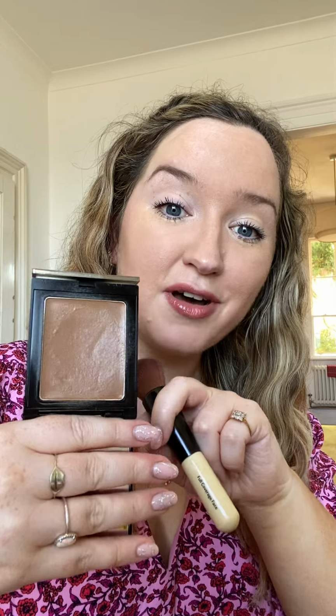And the next thing I'm going to use, just to warm everything up a little bit, I haven't been using my tanning drops for the past few days. I'm buffing off the excess of the CC cream that was on my brush, and I'm going to use the Danessa Myricks cream contour.